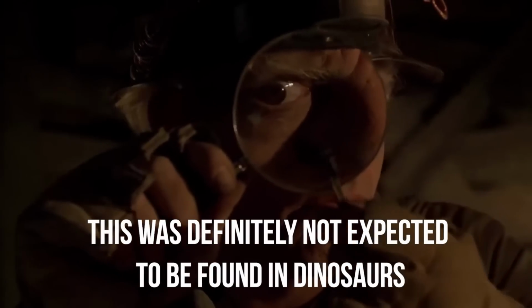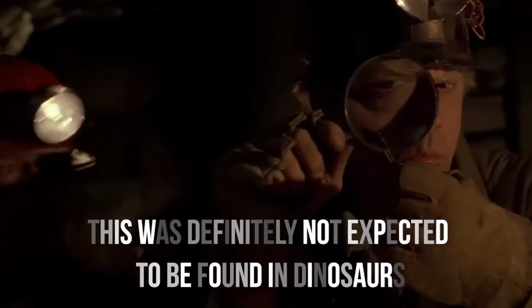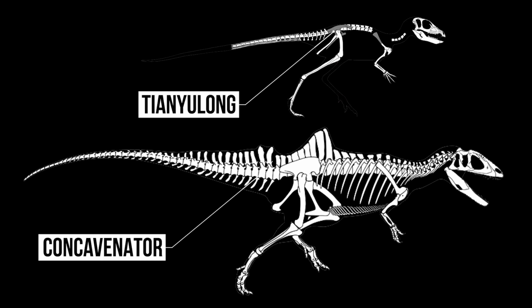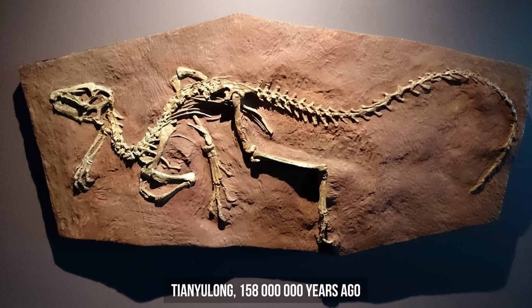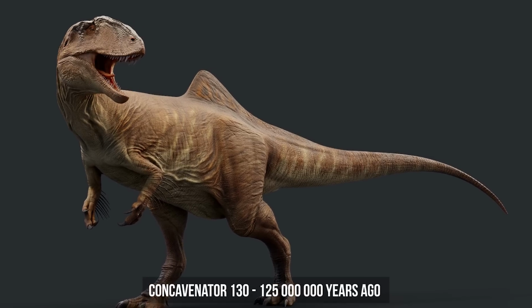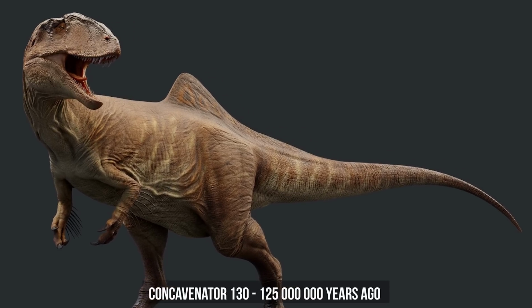At first glance, skeletal drawings of dinosaurs such as Tian Yulong and Concavenator are not surprising. These are your usual stereotypical dinosaurs: long tails, toothy maws, and short arms. But scientists have noticed something unusual about these two.